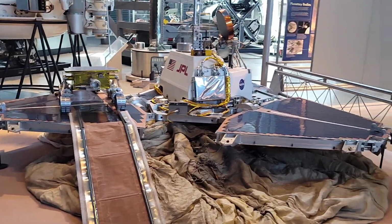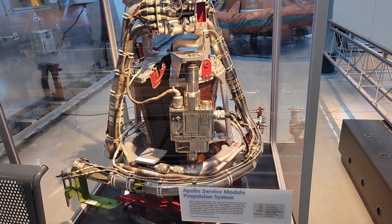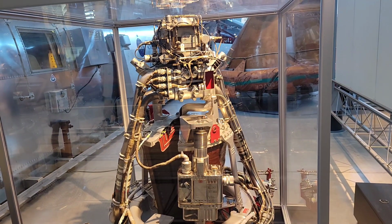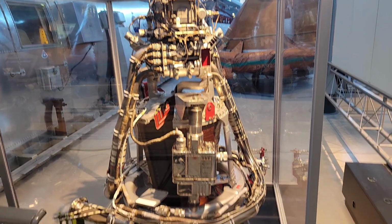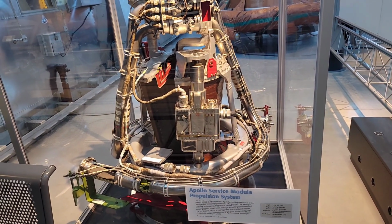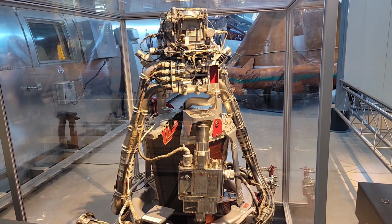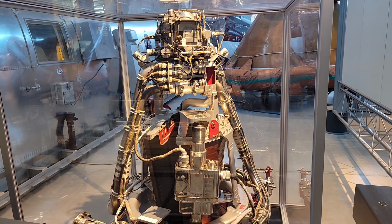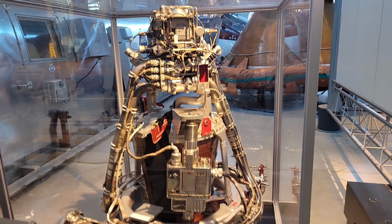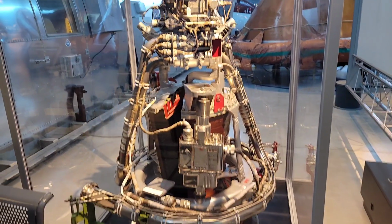Pathfinder and Sojourner. The Apollo service module engine, once again, good things come in small packages. This was used to steer the Apollo module towards the moon. This tiny little engine with just over 21,000 pounds worth of thrust. And this was enough to get Apollo to the moon once all those massive engines on the Saturn V got it just a few hundred miles above the Earth's surface. This little thing was capable of doing all the rest. Quite amazing.